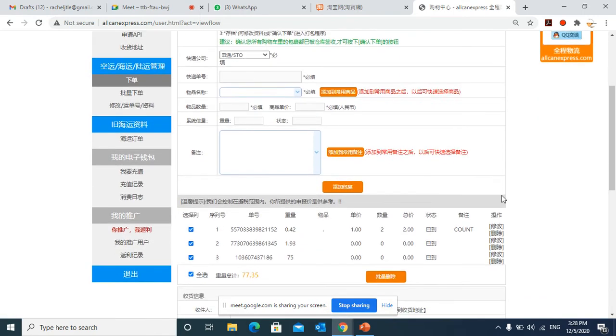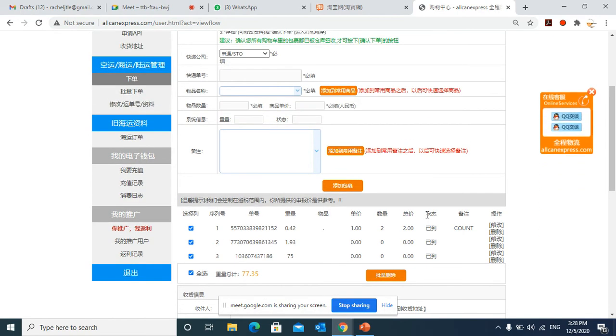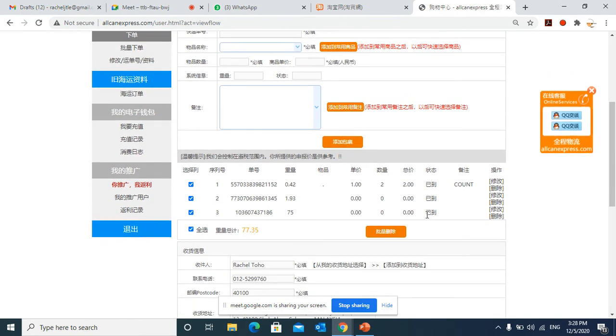Okay, thank you. So now you see I got 3 items here, right? Then this 5570, what is it actually? Is it my baju? Is it my steamer? Is it my shoe? Actually I have no idea, but I have a rough idea. 0.42 should be my steamer. My 1.93 is my glass lock. And this 75 kg is a secret, I don't want to tell you.